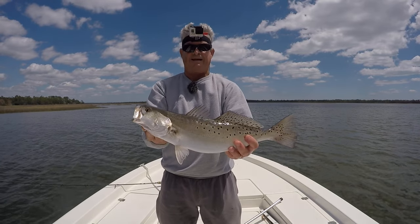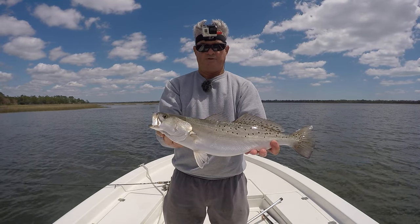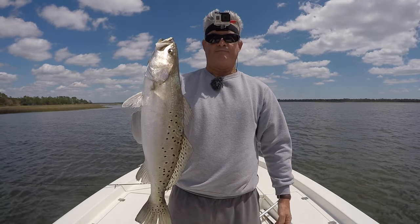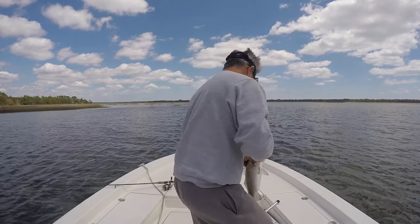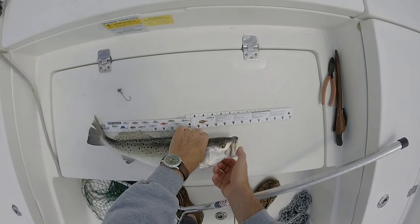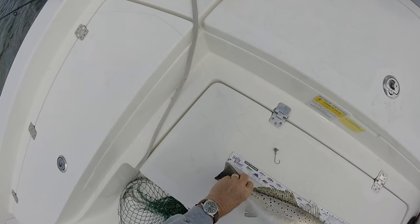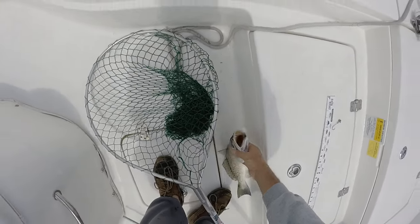Nice trout I just caught. Nice sea trout right there. Yeah, probably about a 2-pounder or so. Pretty fish. There he is right there, guys. Not too shabby. Okay, let's see how long he is. I'm pretty sure he's gonna be a keeper. He's almost 20 inches. Actually, he's 20 inches. A 20 inch trout, that will work.